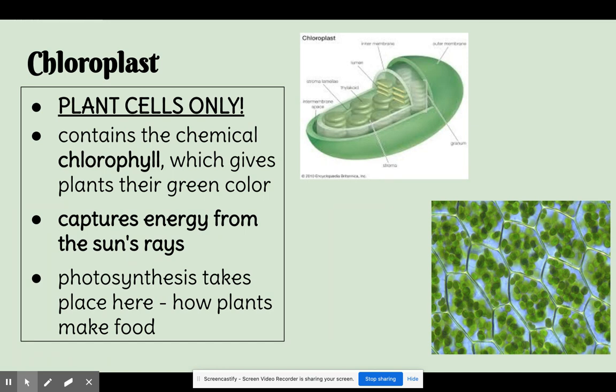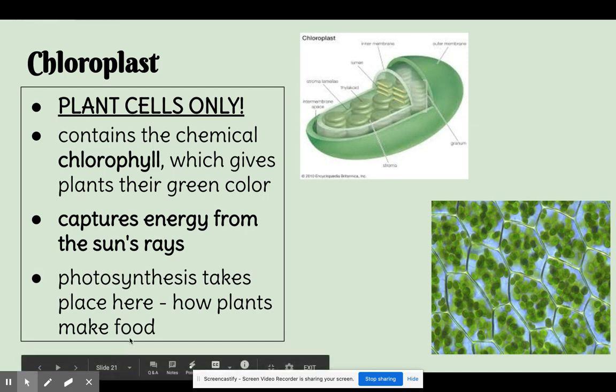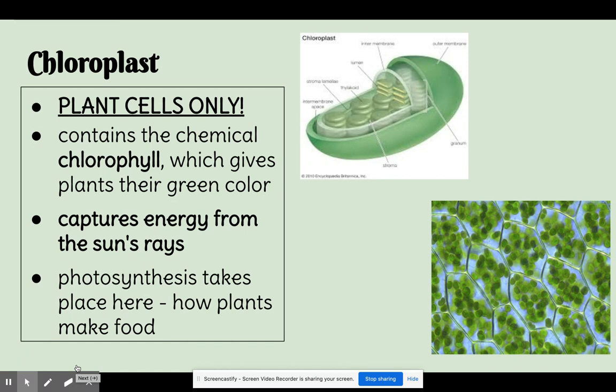The chloroplast captures the energy from the sun's rays, and through a process called photosynthesis, the combination of sun, water, and nutrients from the soil and oxygen, it is able to create usable energy, or ATP, or glucose, I'm sorry, for the plant cells. So through photosynthesis, the plants make their form of food, which is a fancy word for glucose, which is sugar.